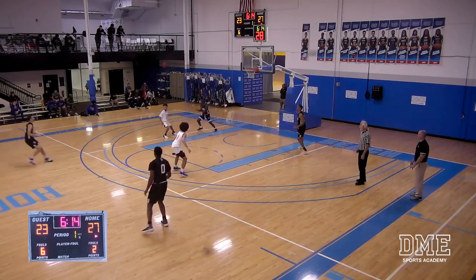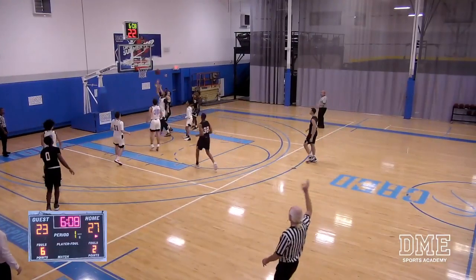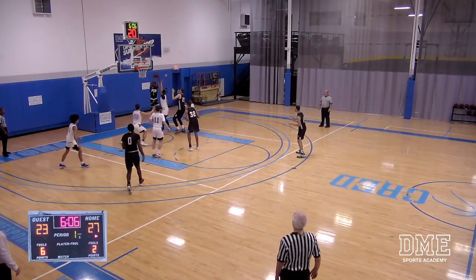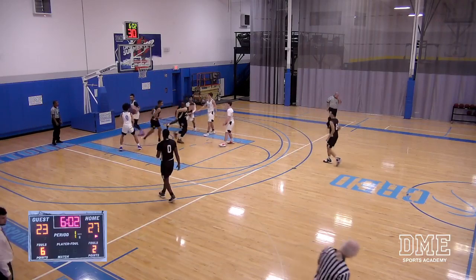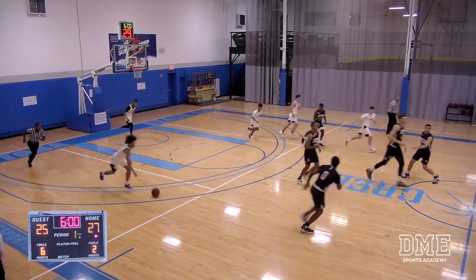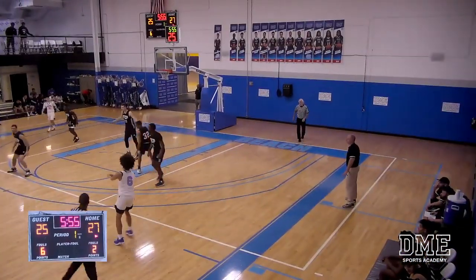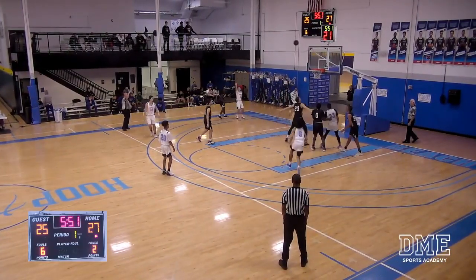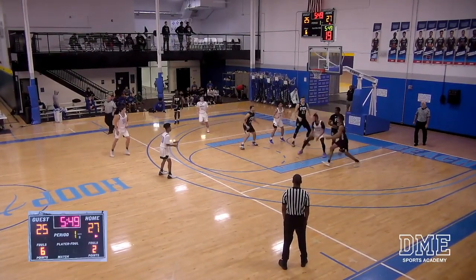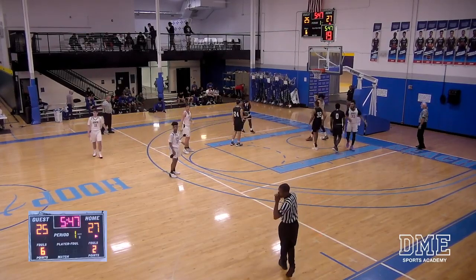A little full court pressure here, a little 2-2-1 looks like. Kareem gambles on it, misses, but they force him to a tough 3. But Coastal Prep gets the rebound as they throw it down to the big fella who finishes at the rim. He's big. Yeah, we call those guys footers. Kareem gets another 3. Oh, in and out. Chris gets the rebound as it stays DME ball.